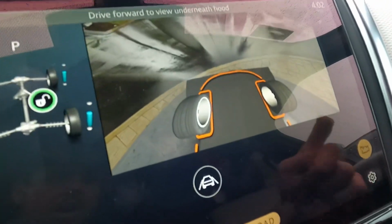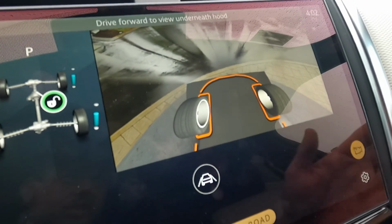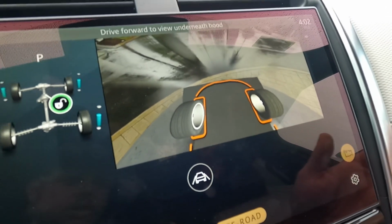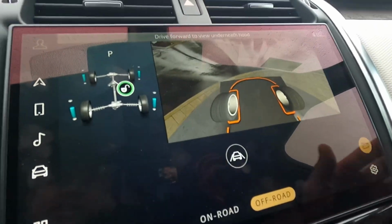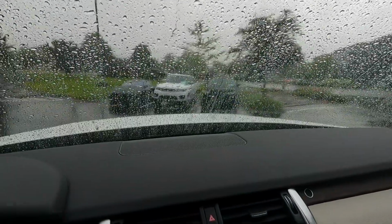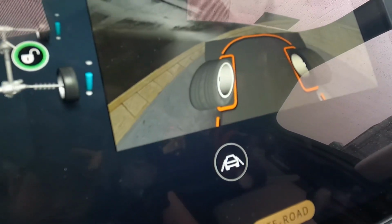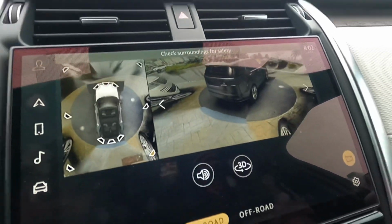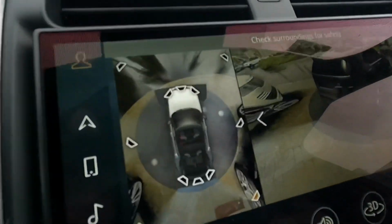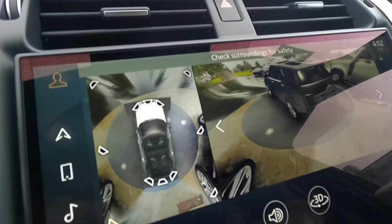So I would need to drive forward slightly for you to view under the hood, but it is extremely useful. It's pretty solid, gives you the view you'd expect, and allows you to negotiate rocks. You see the rock coming, you know it's a sizable rock. Once you pick it up on this camera, it's a lot easier to avoid. So I love that. Flipping back to on-road, as you saw me display, these are your different camera views. You can see little trapezoids there that you can select, and it'll change the views.